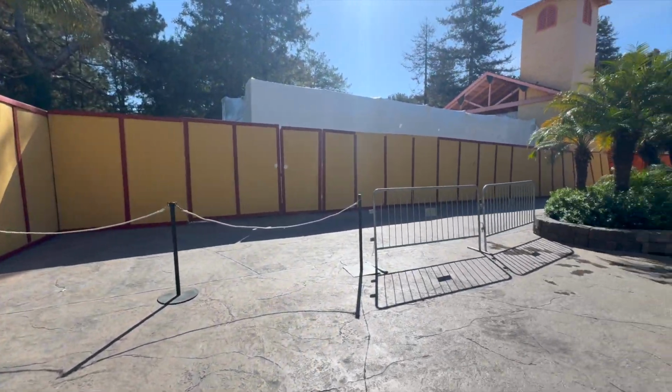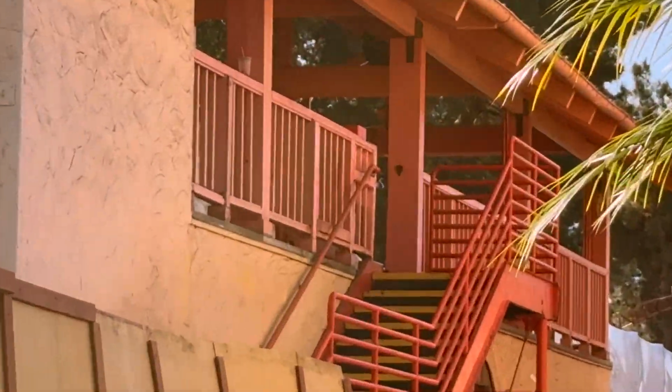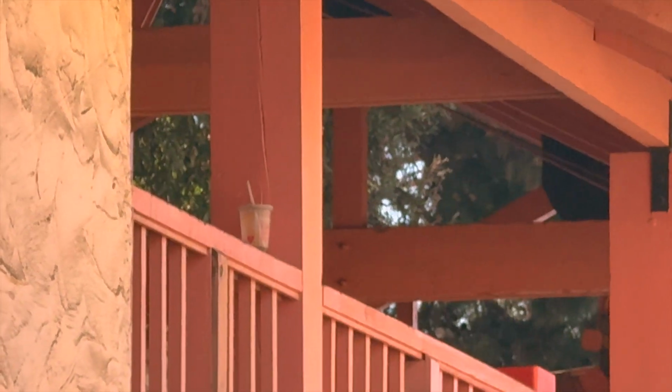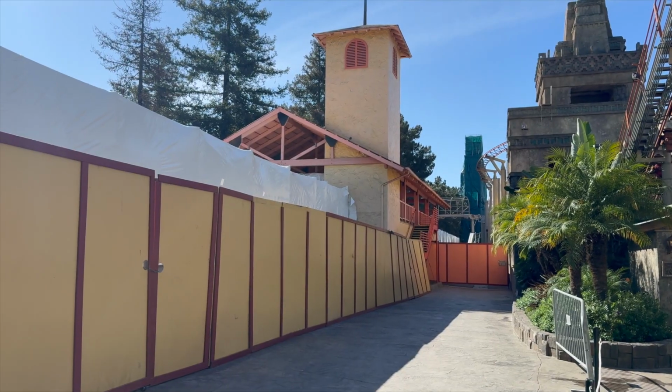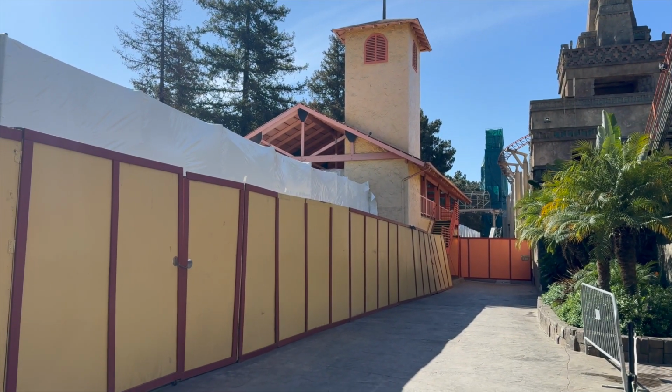Oh my gosh, we've been closed off, guys. Look, the cup is still there. For everyone wanting to know, the cup is still there. All right, elephant in the room time is Montezooma.